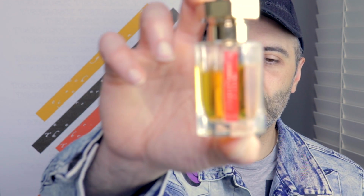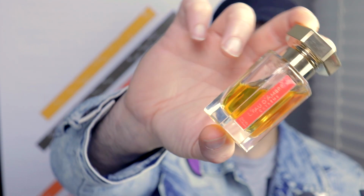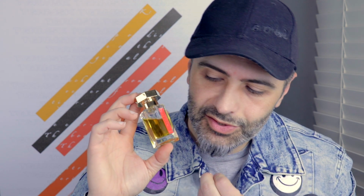But then again, here it is, Paco Rabanne's Ultraviolet Man, and going from one extreme to another extreme, that is this one here, because this is L'Artisan Parfumeur L'Eau d'Ambre Extrême. Now this came out in 2001 as well, and it is hard to believe that something that came out in 2001 could just be so elegant and just so beautiful.